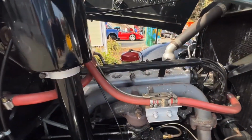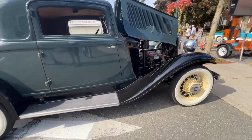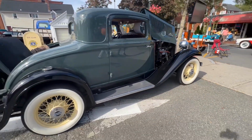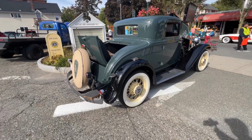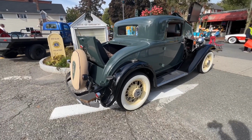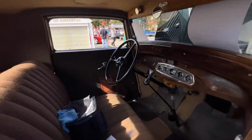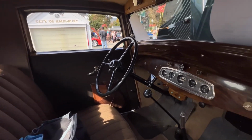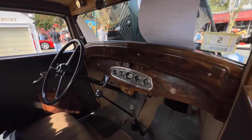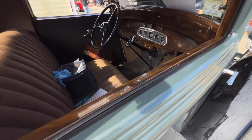Very, very nicely restored. Beautiful car. In a world of Fords, you certainly stand out on this one. Pretty coupe. 3-window coupe. What a beautiful interior. The wood grain dash, and the wood grain on the window armrest sill here, windowsill.